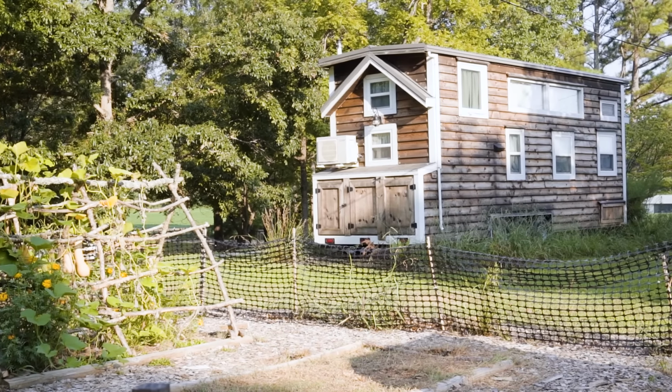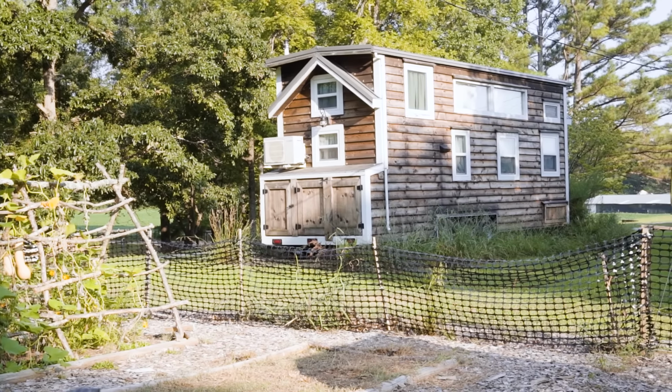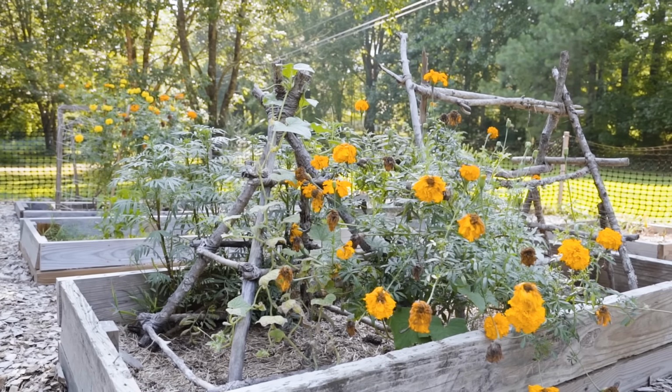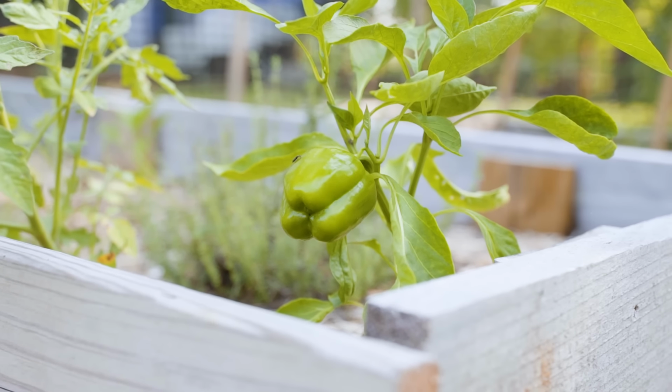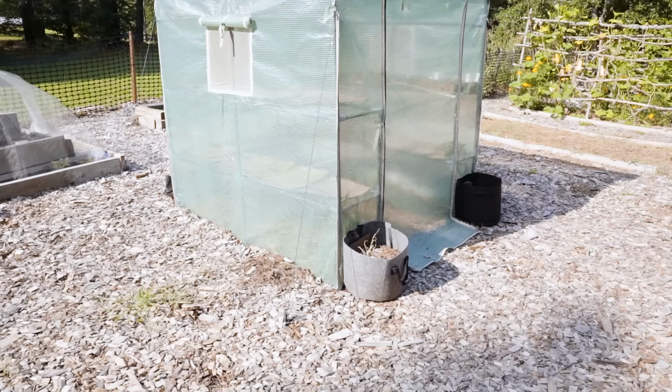This is my garden section. Since I am making this entire property into a food forest, I wanted to expand my gardens and grow a lot of my food. Eventually, I'm going to be selling the food, so I just wanted a huge source of food on my property, spend less, make some money off of it.